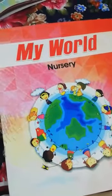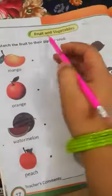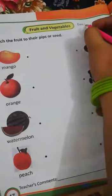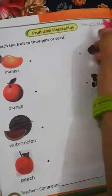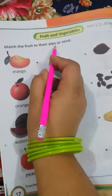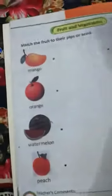Our next book, My World. Now open your book. Book page number 17. Topic: fruit and vegetables. Mention date: 3 May. Match the fruit to their pips or seeds.